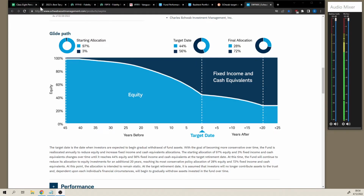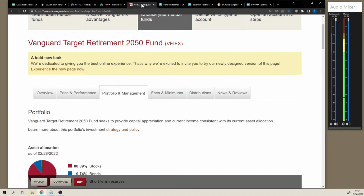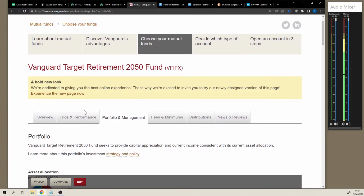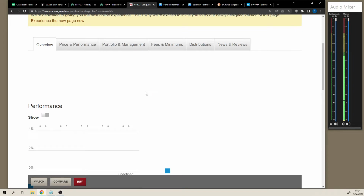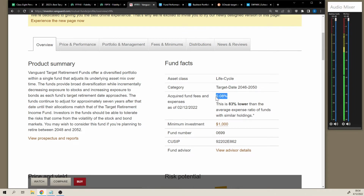Let's go back to the screen here instead of my ugly face, and let's take a look at some of these funds. I want to take a look at Vanguard first because, one, it's the cheapest at only 0.08. You can see that right there.